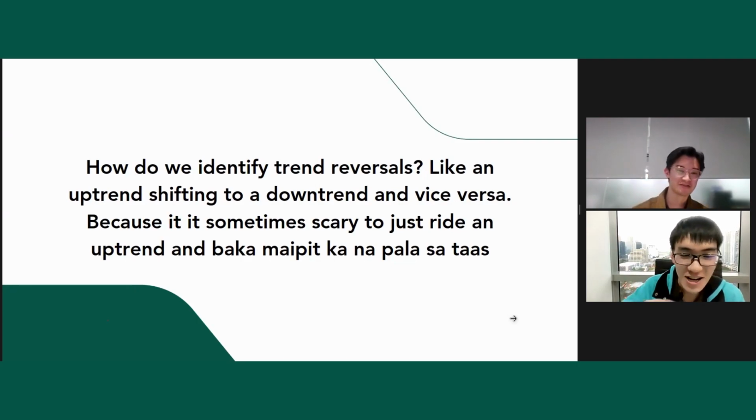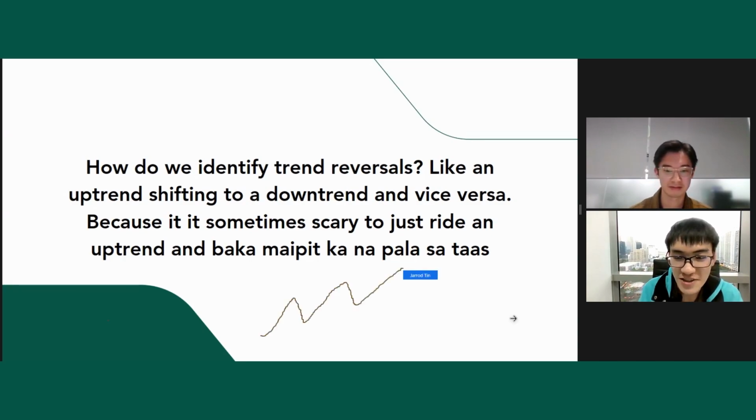Okay, so how do you identify trend reversals? A good example is going back to the definition of an uptrend, right? So I will draw. So this is an uptrend. It's an uptrend as long as it's making higher highs and higher lows, right? Higher highs, higher lows, higher highs, higher lows. So as long as it's doing that, it's still in an uptrend. So when will the trend reverse?